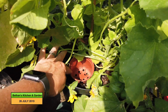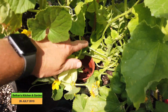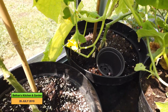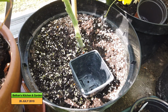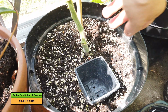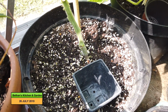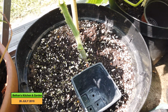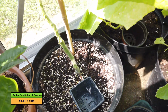I don't know if I've shown you these before, but in terms of watering, I always put a pot in each pot essentially, and I water into the pot so the water goes further down into the roots rather than sits on top. It's thought to prevent stem rot, particularly with your cucumbers and melons, and it seems to be working so far anyway.